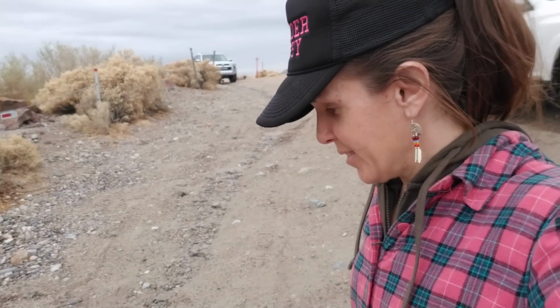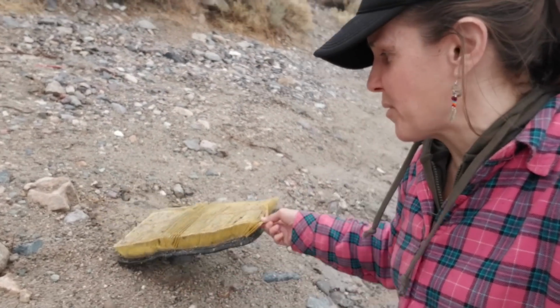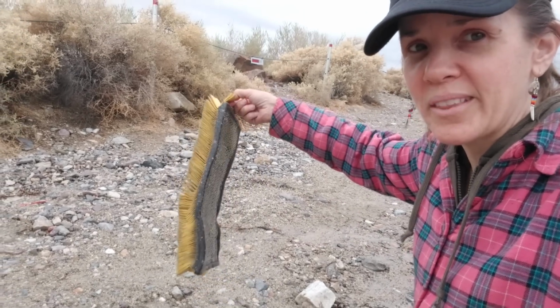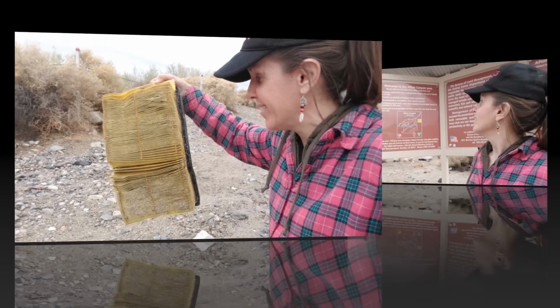Oh well. Man, I am so glad for once in my life I didn't succumb to peer pressure and go across that damn creek. Because look. An old air filter. Somebody lost their air filter doing that crossing. And this thing is soaking friggin' wet.